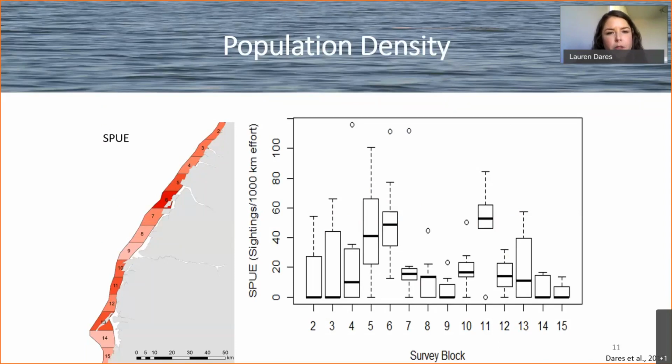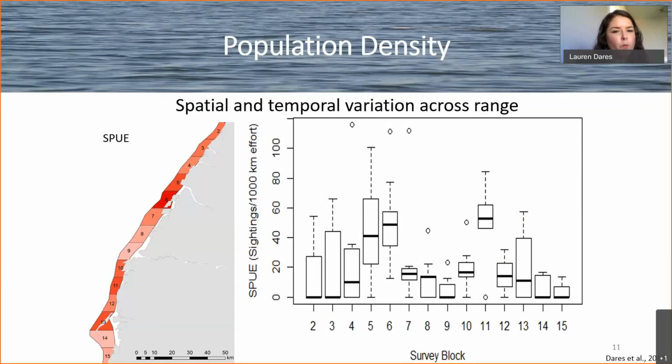So this particular figure is showing sightings per unit of effort. One sighting is one data point, it doesn't matter how many dolphins there are. Over the course of several years, I looked at the changes in those densities in each of those individual blocks. And you can see it's quite variable in each of those different blocks. They're numbered from 1 to 15 from the north to the south, if you're having trouble seeing those tiny numbers.